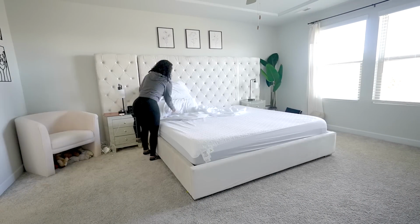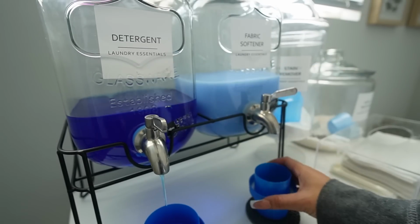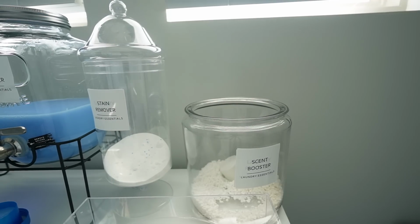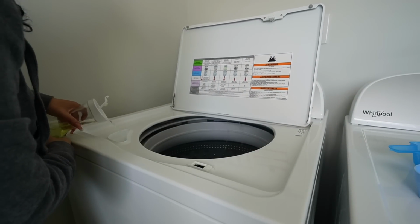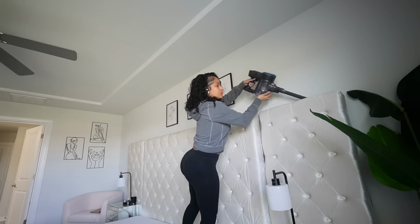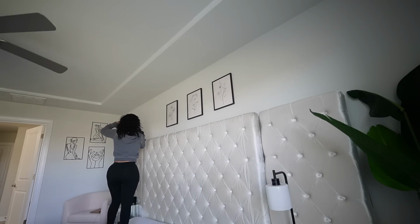So now that the bathroom is all sparkly clean, we're moving on to my bedroom. I started off by washing my bed sheets, and y'all check out my little laundry room organization. I will have a separate video of some of the organization that I've been doing coming soon, so stay tuned for that. And while my bed sheets were cleaning, I went ahead and vacuumed and dusted.